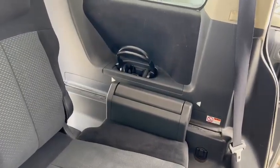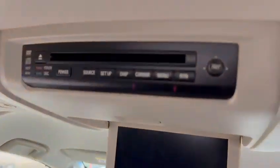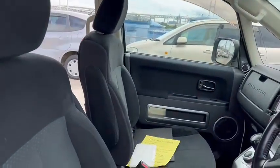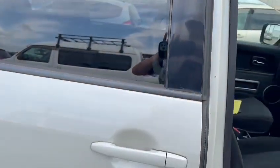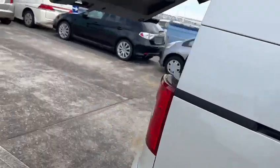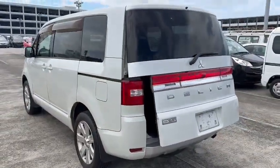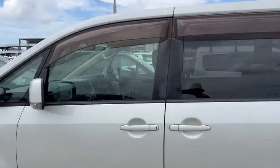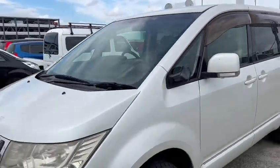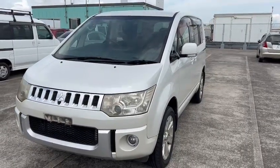Both sides will have the headrest, headpiece, TV that you can watch DVD. Nice Delica V5 G Premium. So we're coming down very soon.